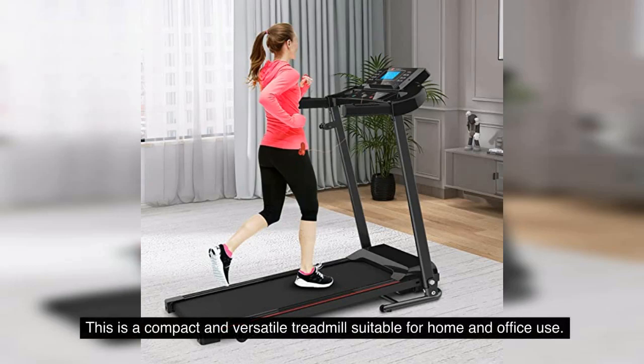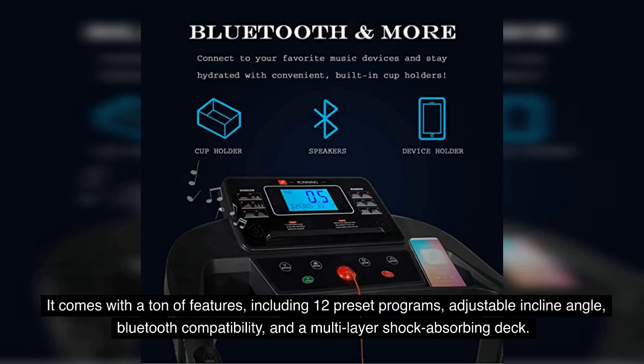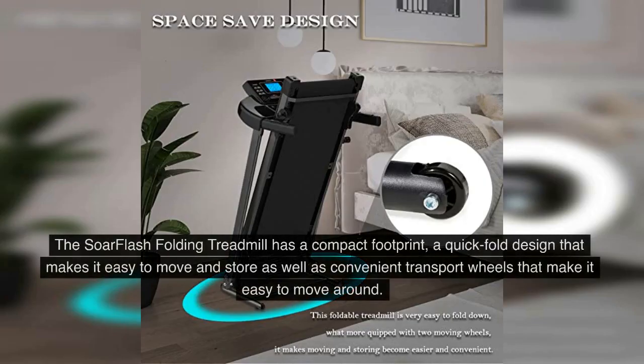This is a compact and versatile treadmill suitable for home and office use. It comes with a ton of features, including 12 preset programs, adjustable incline angle, Bluetooth compatibility, and a multi-layer shock-absorbing deck. The SoarFlash Folding Treadmill has a compact footprint, a quick-fold design that makes it easy to move and store, as well as convenient transport wheels that make it easy to move around.